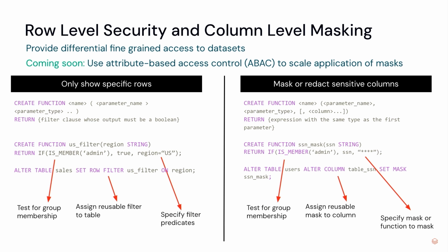Similarly, masking or redacting sensitive columns, exactly the same purpose, right? So you can create the same kind of SQL UDF, for user-defined function, to say, I will only allow this, or I will in fact mask this column if these certain parameters are met.